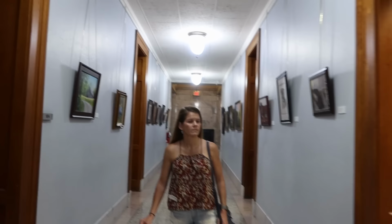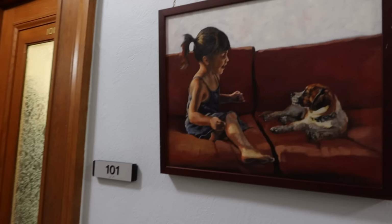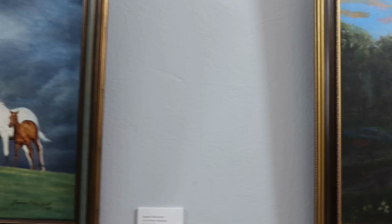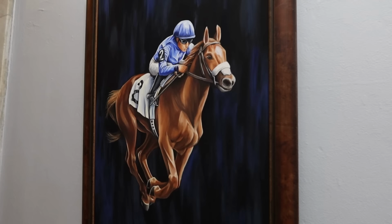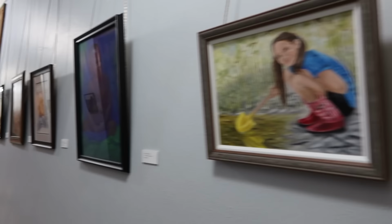Down this hallway, they have paintings by, I'm going to guess, local artists, or at least Kentucky artists. That one's from Louisville. This is called Cool Breeze Running. Makes sense for Kentucky, doesn't it? Another horse. A wild one. And another horse. It's racing. And we got one over here, My Friend Benny. Pretty cool, huh? I like what they've done here.